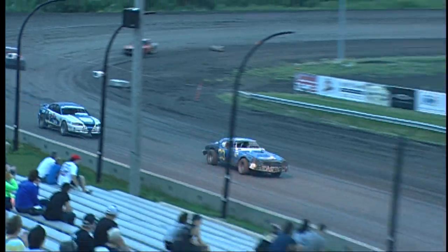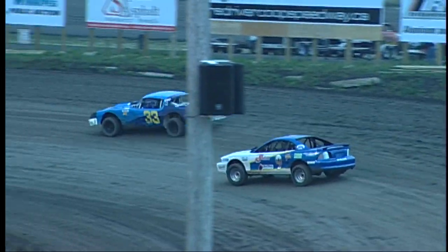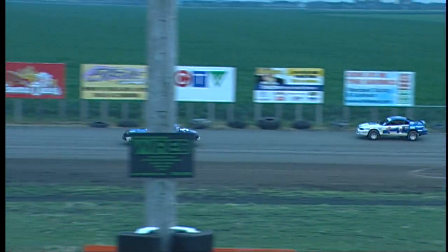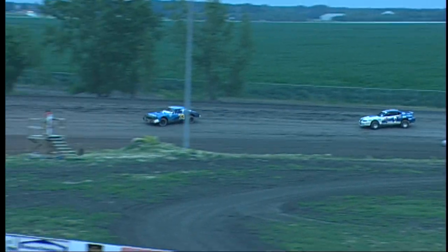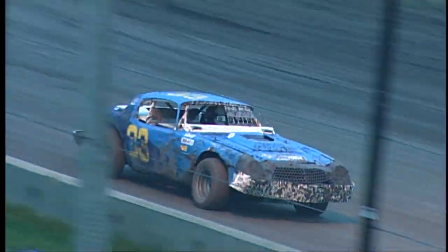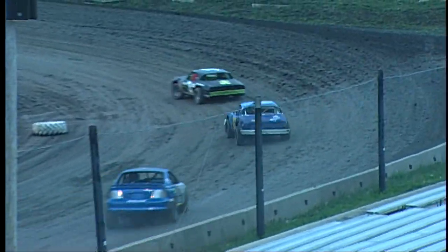New leader, Rod the Rat Delane. Second spot is now McRae. Third is Kevin Delane. Fourth, Kyle Pellers. Fifth is Proctor. In sixth is the 12 car. That's Gary Gowdy Jr. on the inside. Gowdy is out of Stoughton, Saskatchewan.